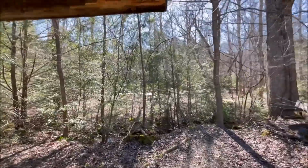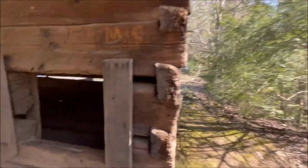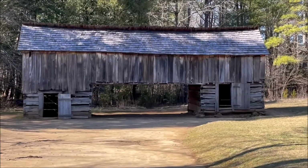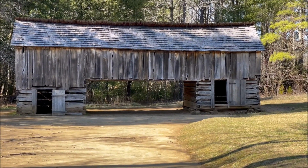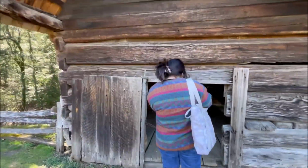Oh, look. Yeah, you can see inside. And there's some water off in the distance. It's pretty muddy. Well, there's not much to see inside, but you can see inside. Another little building over here. Get a little closer. What's this? Oh, it actually closes right now. La cocina.